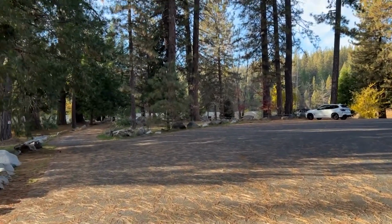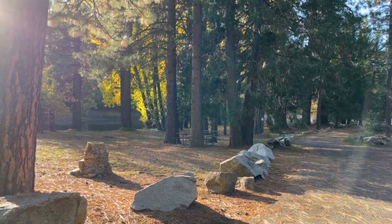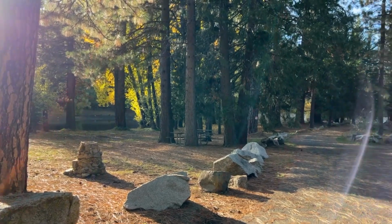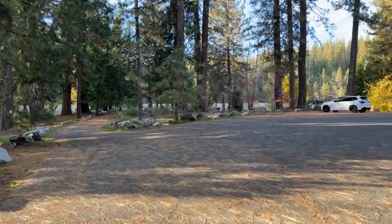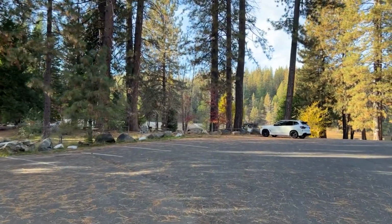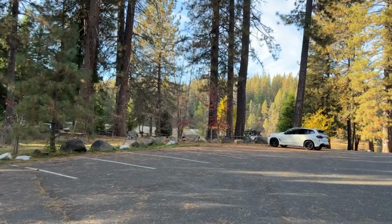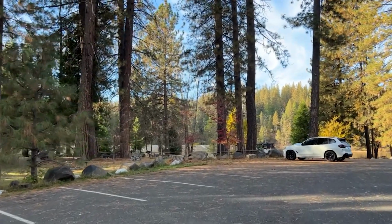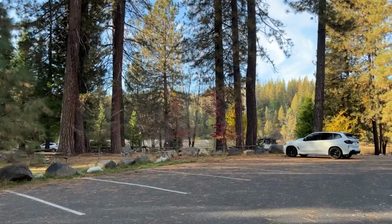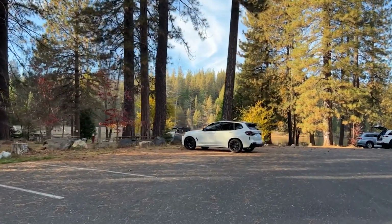You can see, let me see if I can get a view of it over there. You can see the bright trees, which are the aspens. And then down here too, we will see a lot of traffic today, a lot of traffic. But this is a very popular spot for a good reason. It's beautiful. Beautiful, beautiful.